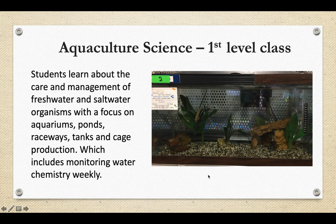In our Aquaculture Science class, students are going to learn about the care and management of freshwater and saltwater organisms. We're going to have a huge focus on aquariums. Every student is assigned an aquarium. They learn how to care for the aquarium. They are responsible for the maintenance, for the feeding of the fish, and for the cleaning of the tank.